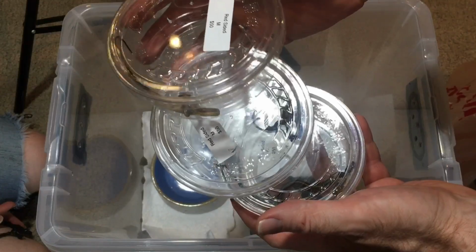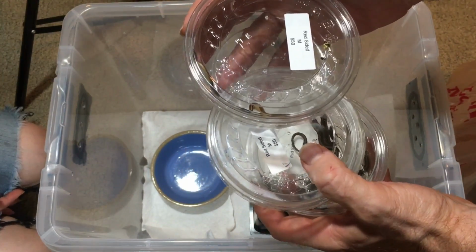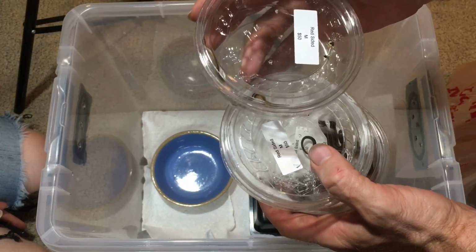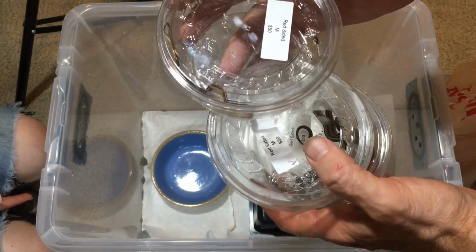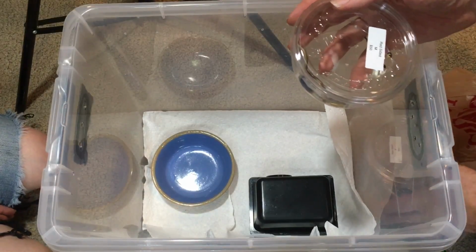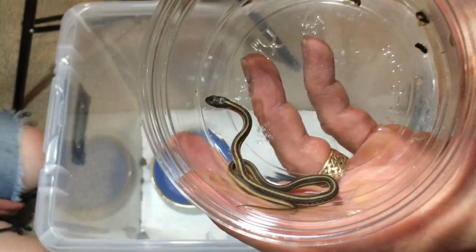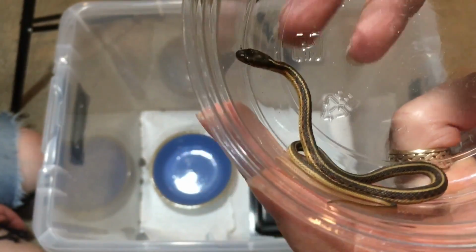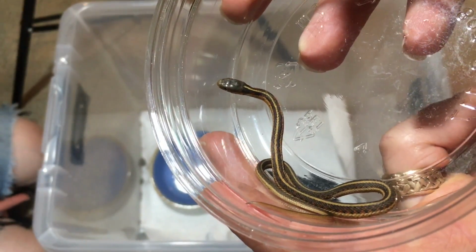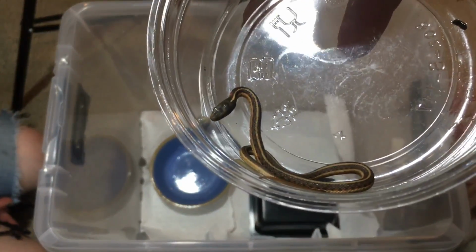Don and I had actually been in communication for some time prior to the show so that I could bring home a group of red-sided garter snakes. Garter snakes I'm really excited about because one, they're communal. Two, they give live birth, so I can keep a little colony of them together and they'll produce babies that way. And they're really good for handling. They're one of the better snakes for pets. And red-sided garters, when they grow up, their colors are absolutely vivid and beautiful. So let's take these out and put them in their new enclosure.